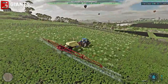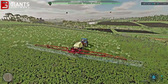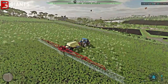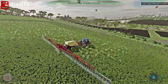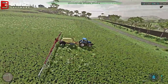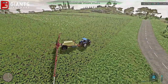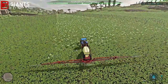See, this isn't going to take very long at all. In fact, I'm probably not going to need to refill the herbicide sprayer today. After doing these two contracts, I'm probably not going to need to refill this. What we might do is go back to the farm, grab the fertilizer spreader, and we might go out and do some fertilizing contracts if there's any available.